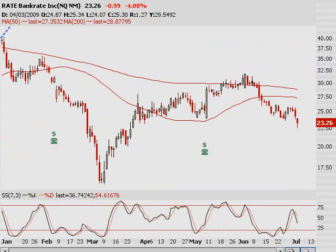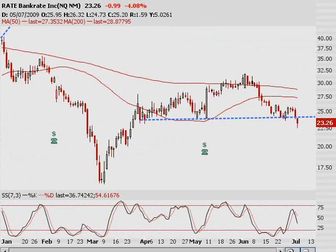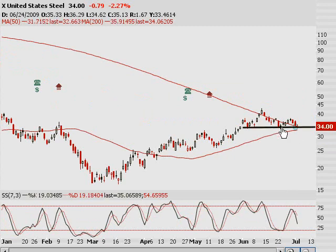I also like the way Rate is setting up, but with the breakdown we saw on Friday, this thing broke down pretty hard, so what I'd be looking for is a retest right in the ballpark of about 24, and if that level holds, I think that might be a pretty interesting spot to get short. You can also see a pretty similar pattern I'm watching in steel stocks, most notably U.S. Steel, the way it's trading right on down to its neckline.